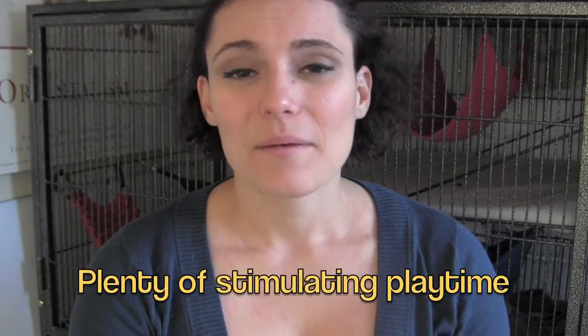For the next thing, a really important thing is to make sure that your ferrets get plenty of stimulating playtime. Playtime stimulates their intelligent minds, and they're such intelligent creatures. Everyone says that they're too intelligent for their own good because they just get into everything, and sometimes that lands them into trouble. But it's really important to have their minds stimulated, because if they're not stimulated, they can get bored, which can lead to behavioral problems, and also can lead to depression, which leads to a whole heap of other complications as well if it gets bad enough. So it's really, really important to keep your ferret's mind stimulated with lots of exciting games and toys.